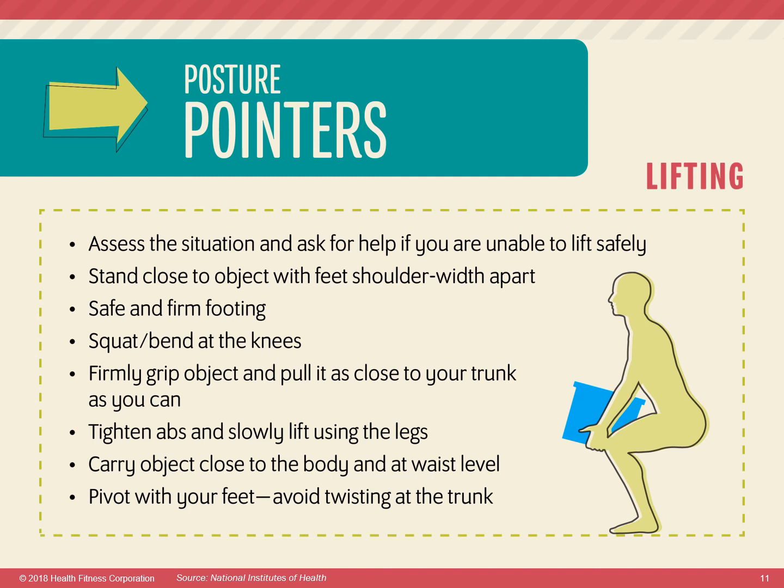So that'll allow us to use more of our core muscles to slowly lift up using our legs, not our low back, and carrying the object close to the body and again at waist level. If we have to turn, make sure we pivot with our feet and we avoid just twisting and turning at the trunk. And same thing comes into play as you lower the object down as well. I know it's easy to kind of get the work done and you just want to quick put it down, but we have to keep all of these points in mind to make sure we're safely lifting objects and putting them down.